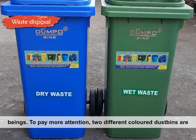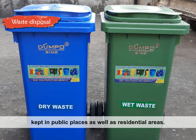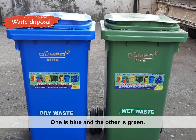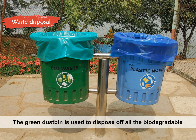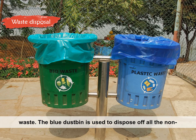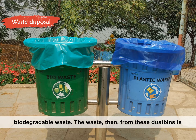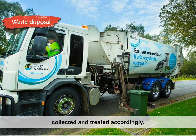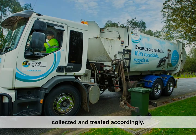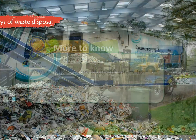To pay more attention, two different colored dustbins are kept in public places, as well as residential areas. One is blue and the other is green. The green dustbin is used to dispose of all the biodegradable waste. The blue dustbin is used to dispose of all the non-biodegradable waste. The waste, then, from these dustbins is collected and treated accordingly. More to know. Nylon fabric takes 30 to 40 years to degrade.